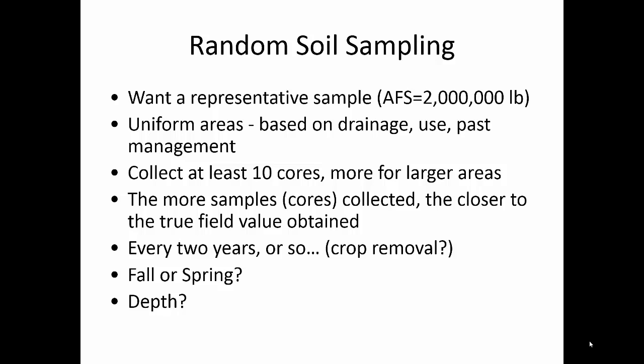Depth, what we say is 4 inches for no-till, 6 inches for conventional till. I did my master's work at UT. All their samples are based at 6 inches. Does it matter? It depends. It comes back to something I'll talk about here. That's how the research was done.